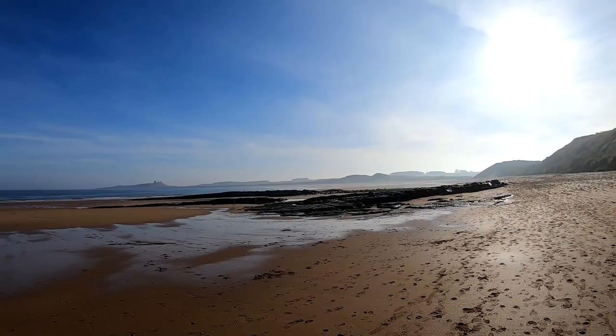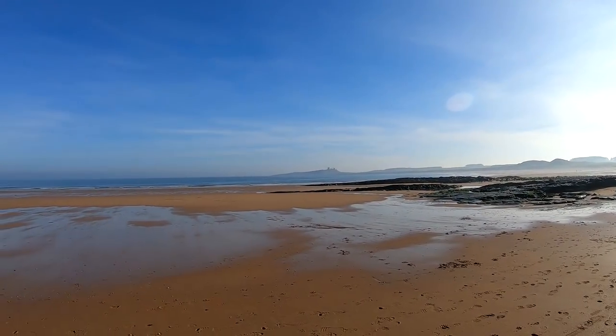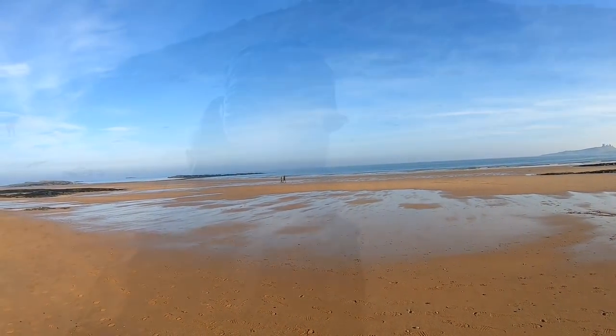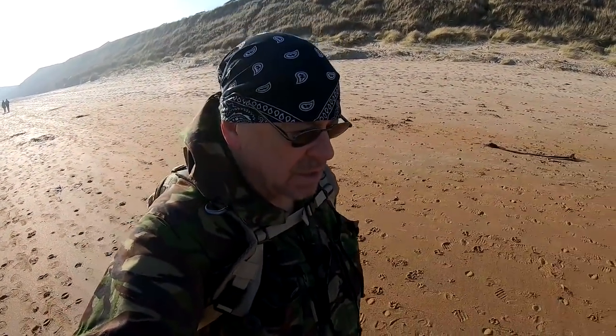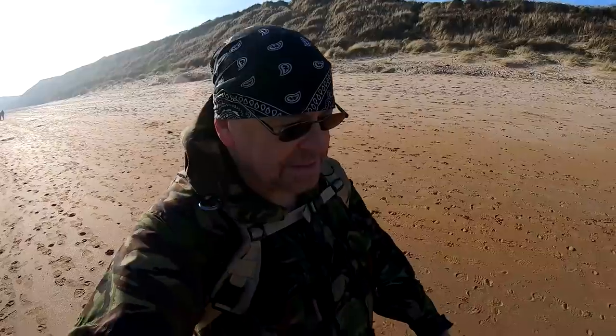Now we're just on a great big nice semi-circular walk. See the castle over there. And it's on a quiet day. This is superb, this. Last time we did it, the tide was coming in, so we only got about halfway around and we had to turn back. But I actually checked the tide times this time.